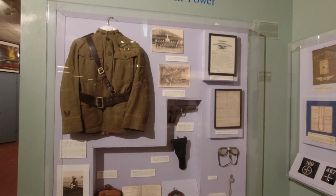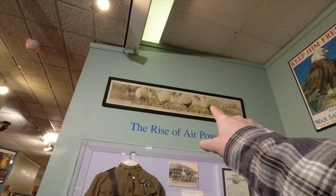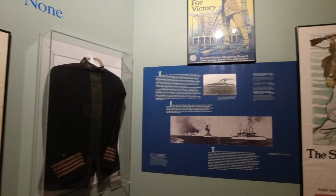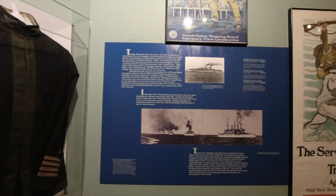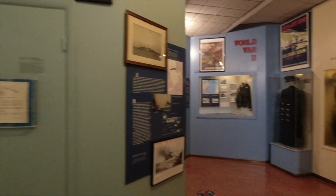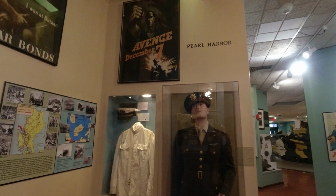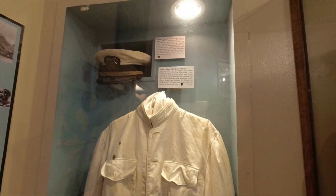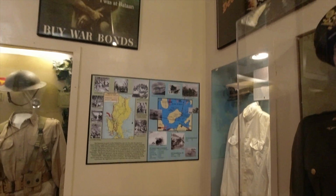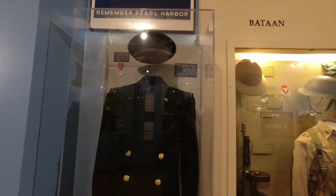The rise of air power. Oh, some Zeppelins up there, Germany used. Naval uniform. Service for travel and training. Okay, this might be at World War II now. Pearl Harbor. Tunic, white dress, U.S. Navy. An overcoat, 1941, worn by Lieutenant Albert Bainbridge.